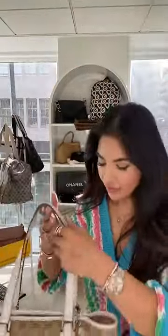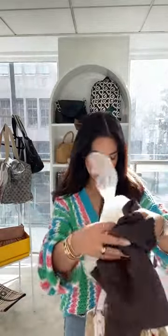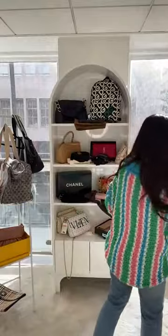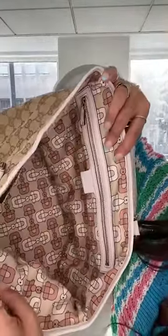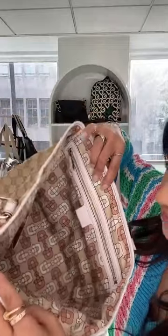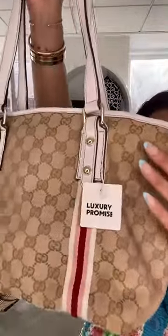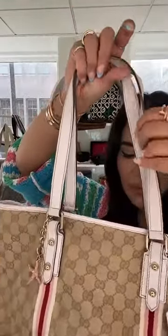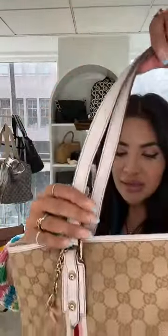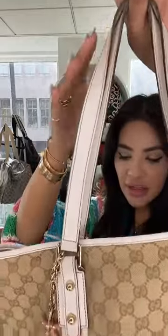So we have a Gucci shoulder bag. It is complete with its original dust bag. Let me show you the inside because it is actually very pretty. Look at that, lots of colour. It features the classic horse clasp over here as well. The original Gucci print is here on the front, and it also features the white leather strap on the piping as well as on the handles.